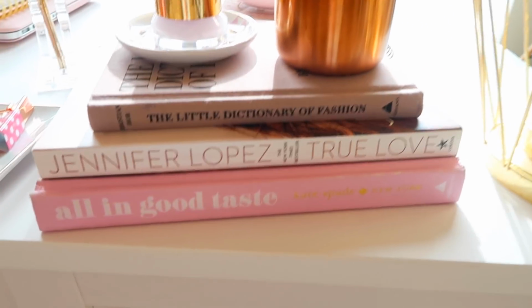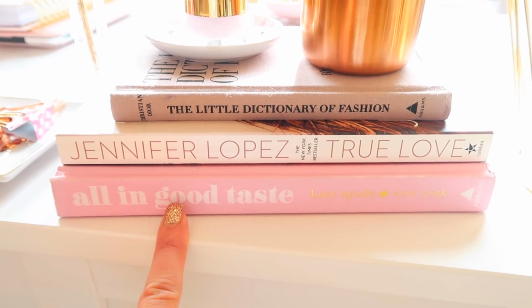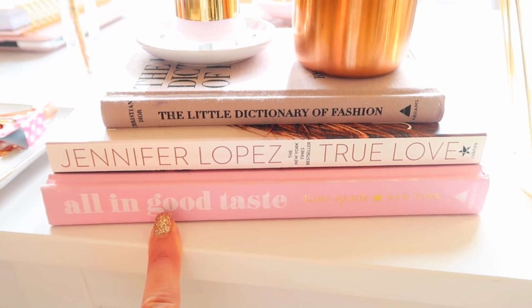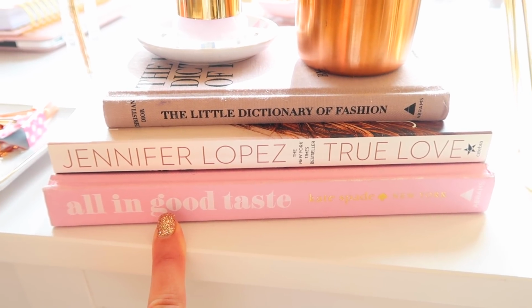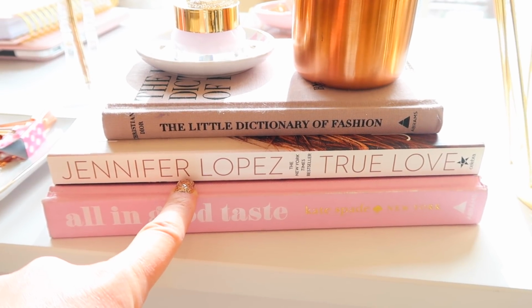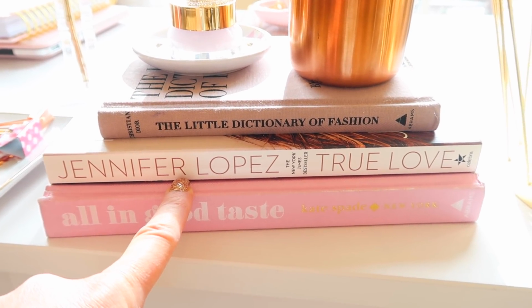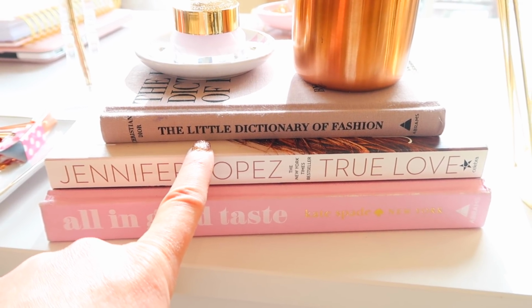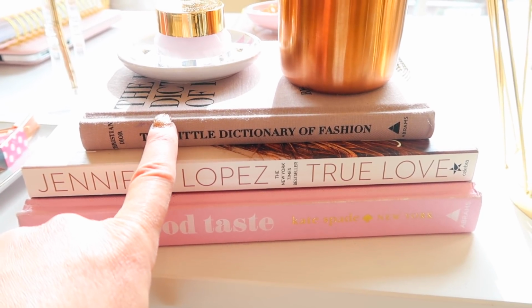Over here are a few of my other books. This one is the Kate Spade All in Good Taste. I really like that one. It's just got some really cool, kind of hostess tips. This is the Jennifer Lopez True Love. And I actually have not read it yet, but I plan to one day. And then this is the Little Dictionary of Fashion from Christian Dior. I got that at TJ Maxx as well.